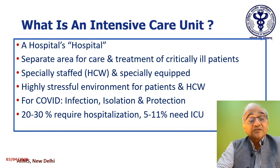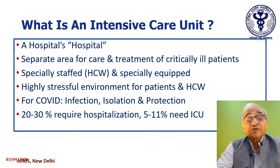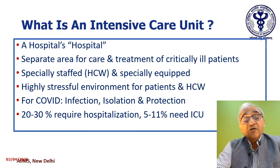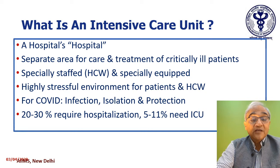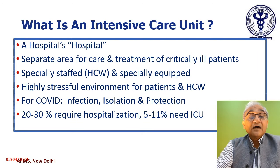As far as COVID is concerned, an ICU which could be used for COVID should concentrate on three things: infection control, isolation, and protection of the healthcare worker. One must realize that 20-30% of COVID patients, from the data which is available, would require hospitalization, out of which 5-11% would need ICU care. And out of these 5-11%, 1-2% or even more could need ventilators or respiratory assistance.